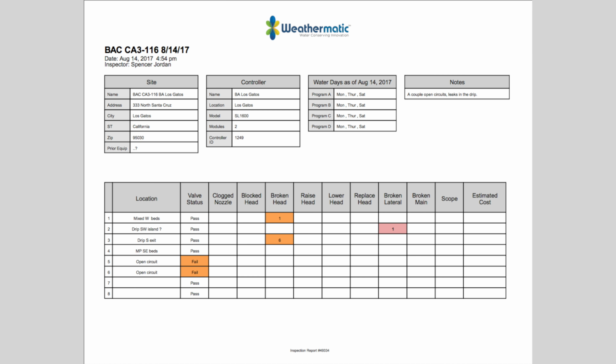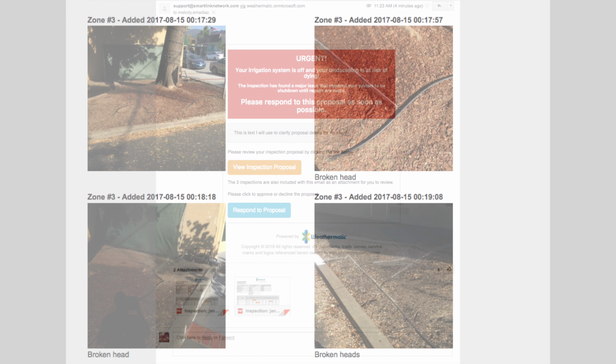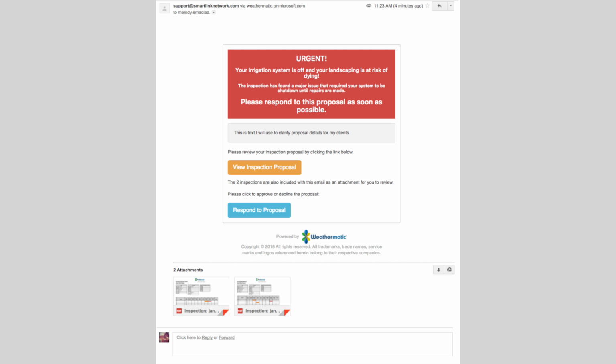But the other thing that it's done is it's provided us with a consistent format. A lot of the data is pre-filled. We don't have to count on a technician to accurately record building numbers and locations. That's on a template that's already set up. And the report is consistent. It's professional. It's well organized.